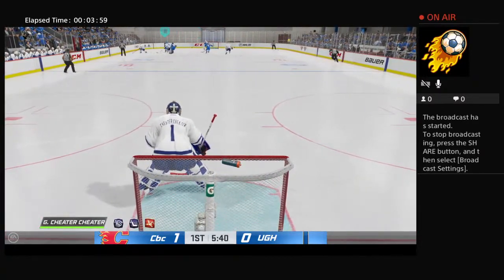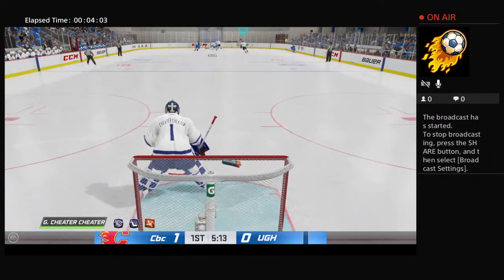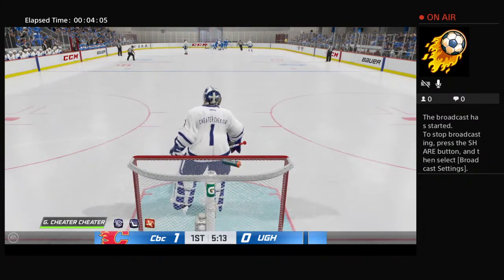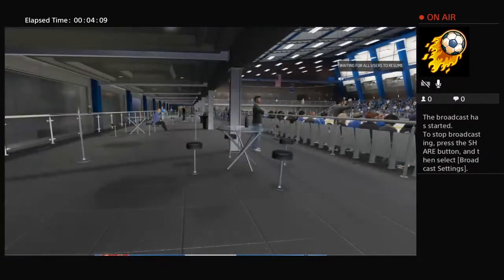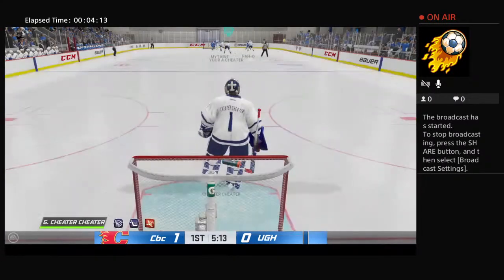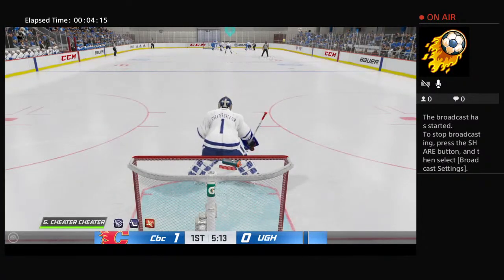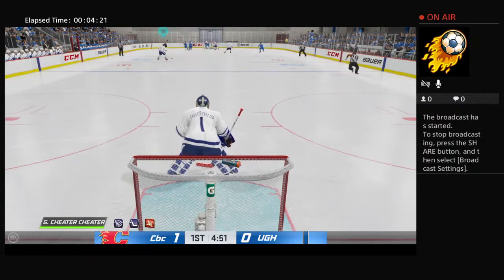From the neutral zone now. Quick pass to JC. Deflected in front. Denies him in front. Past the midway mark of the frame, we've got a 1-0 game to this point. The frozen biscuit's dropped, and we are back underway here.